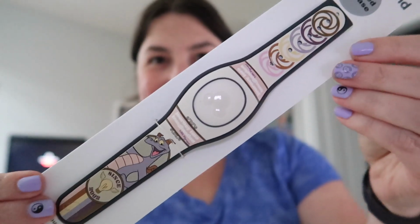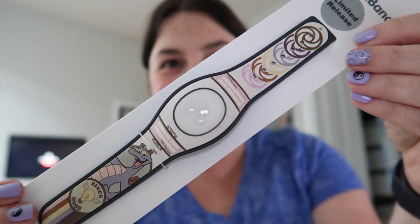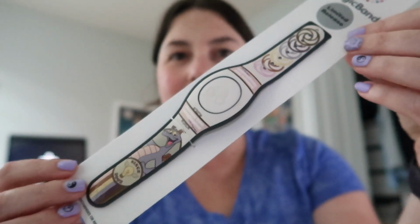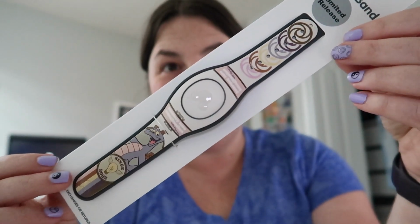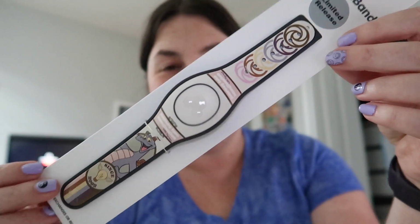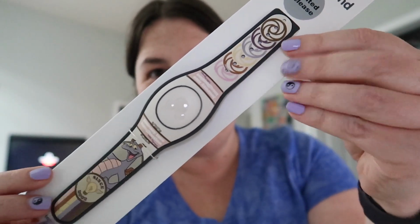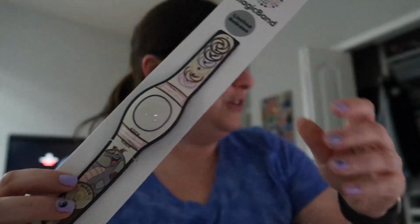And then John sent me a Figment Magic Band. Look at it. So cute. It's for the 20th anniversary of the current version of the Figment ride at Epcot. But I love that it has the symbols. Figgy looking adorable. So thank you both very much for my goodies. It was an exciting trip to the post office today. So now I've got a really cute new magic band and Hellfire Club shirt.